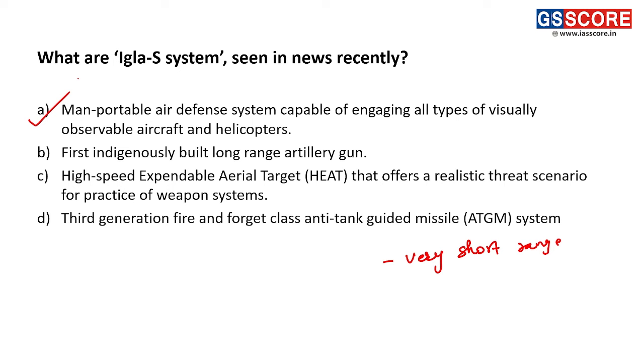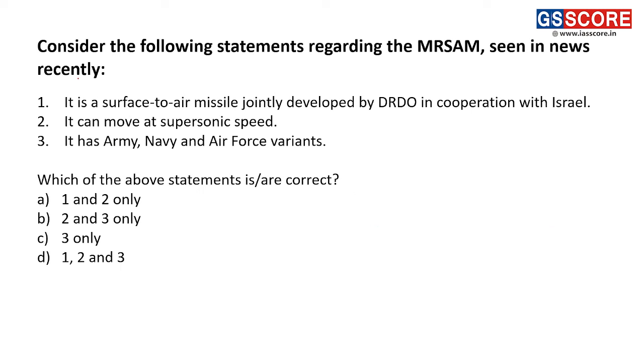Next question now. Consider the following statements regarding the MRSAM seen in news recently. First, it is a surface-to-air missile jointly developed by DRDO in cooperation with Israel. So this statement is a correct statement. MRSAM is a joint collaboration between India and Israel.